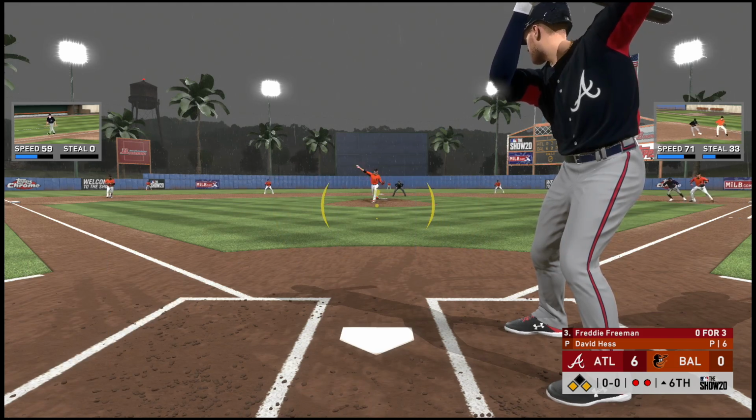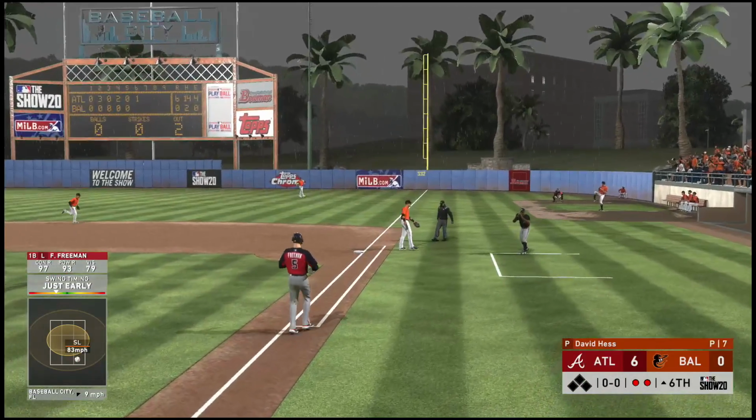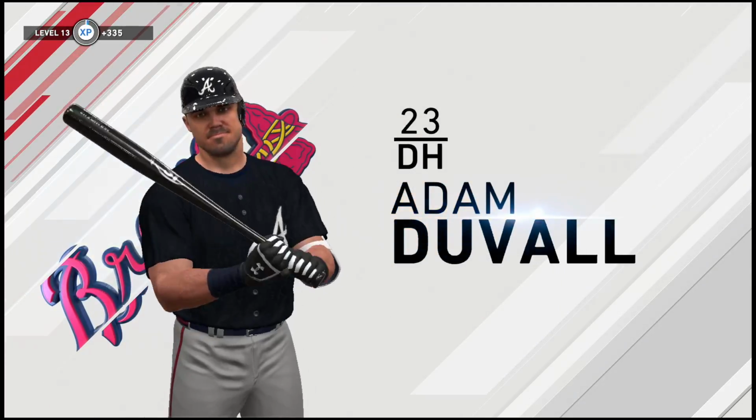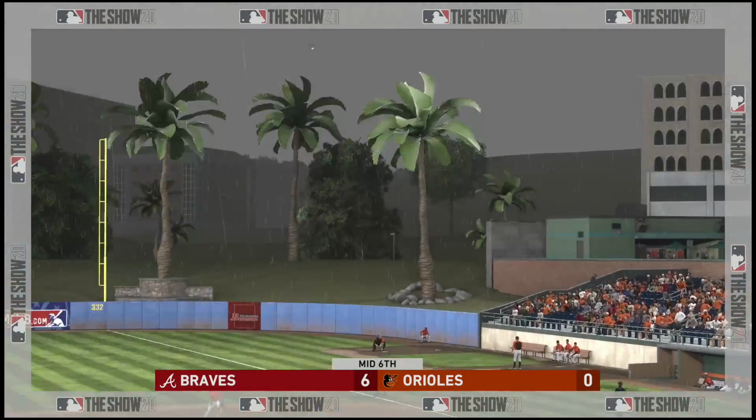Ready with the first pitch. Here it comes. Hit on the ground down the first baseline, and he'll step on the bag himself, and the inning is over. Braves able to tack on another courtesy of the solo shot. Bottom of the 6th is straight ahead. It's the Braves 6 and the Orioles nothing.